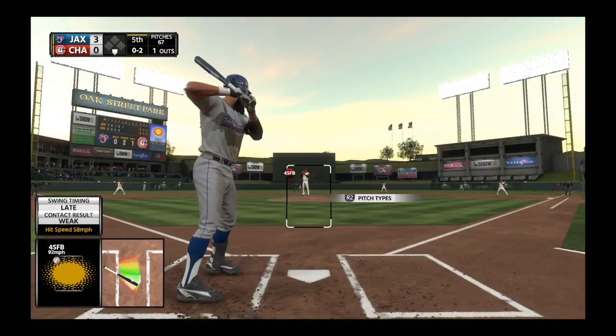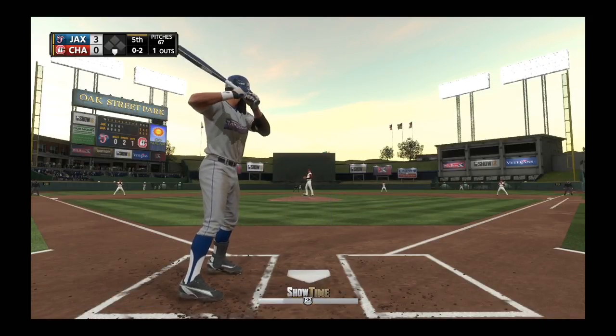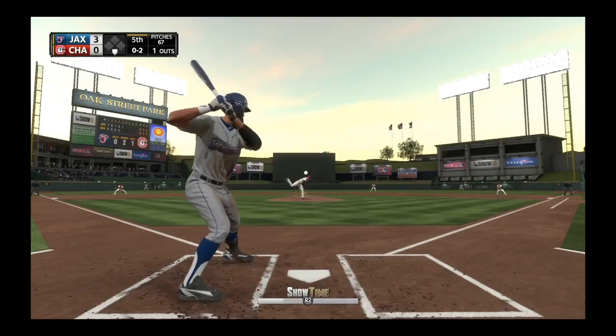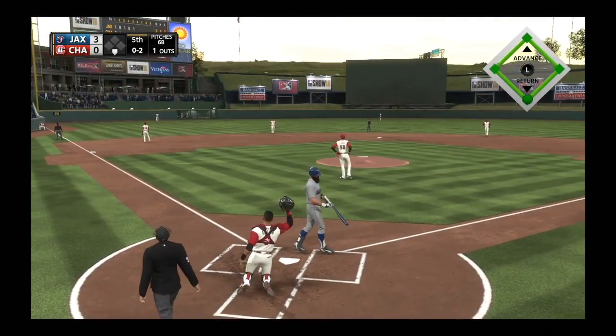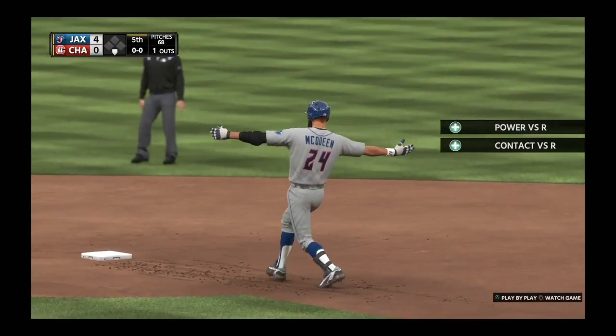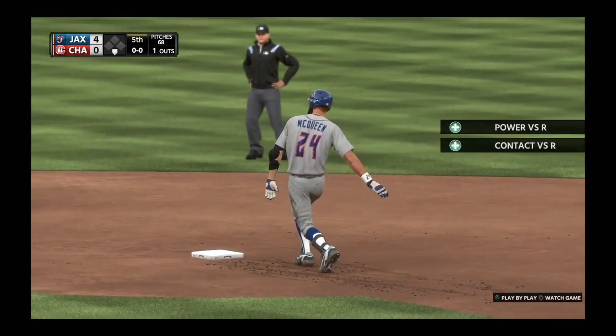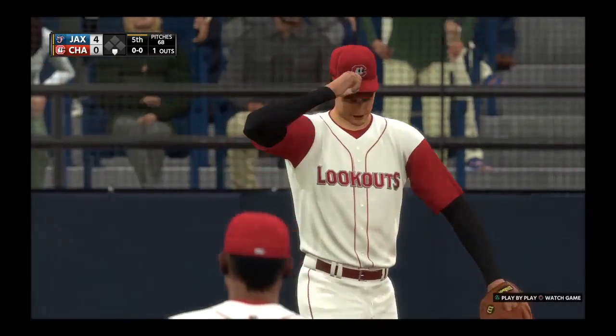So, 0-2 to start off this at-bat for Archie McQueen. So, here's the pitch right here. And he hits it. Oh, my gosh. That ball is belted to left field. And there you go. Archie McQueen is riding that horse. He's doing a little flashy walk right there for his home run. That's his second of the season.